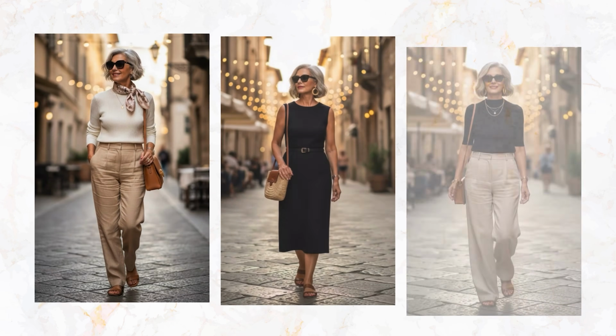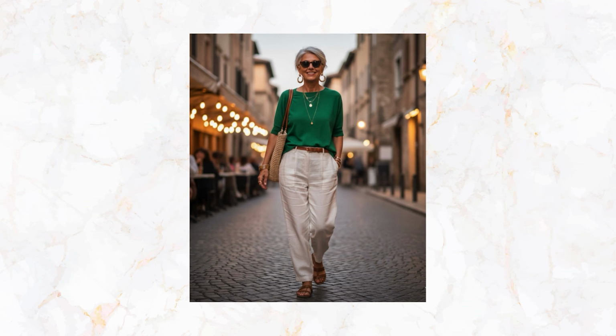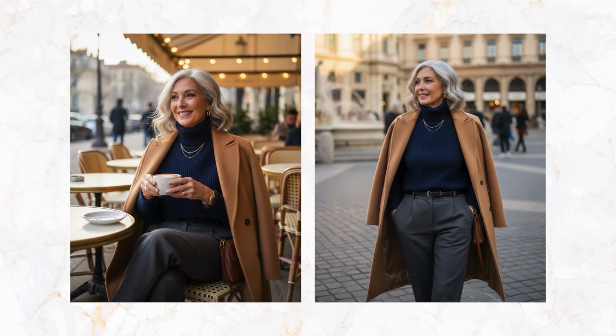completeness. When you add that subtle finishing touch, suddenly your neutral outfit, your classic dress, your flowing trousers, they all come together in a way that looks intentional and local. And this works for women over 50 especially well, because your natural elegance shines even more when the outfit has that one thoughtful detail. So whether you're heading out for a cappuccino or exploring a historic plaza, remember, the smallest detail is often the one that makes the biggest impact.